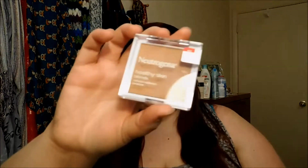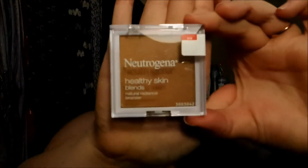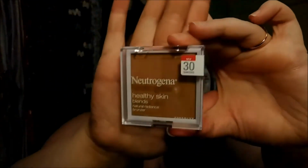So when I went home for New Year's Eve, I did go buy a few more items from Target. This is what we got. I am super excited about this bronzer. It is a matte bronzer. It might be a little orange. I'm not sure. It is by Neutrogena. It is their Healthy Skin Blends Natural Radiance Bronzer in number 30, Sun Kissed.